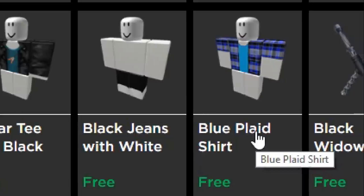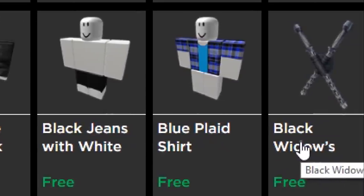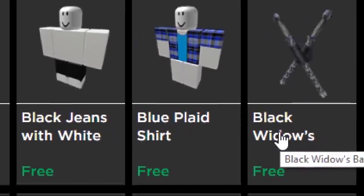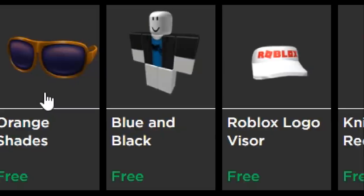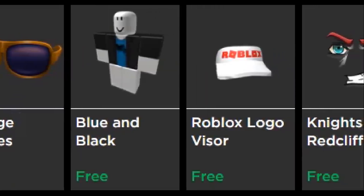Then you got the blue plaid shirt. That's rad. Black Widow's batons. Baton! I'm sorry. Why am I apologizing? Then you got these tacky orange shades. I really don't like these. Don't buy these. Or you're not really buying them. They're free. You're not taking them. But you know what I mean.